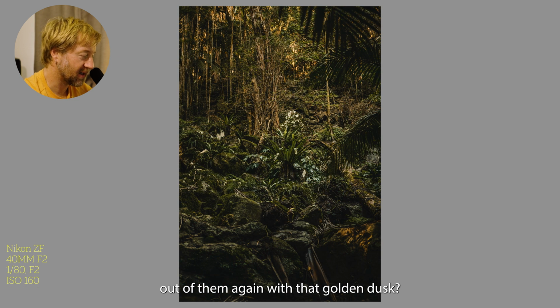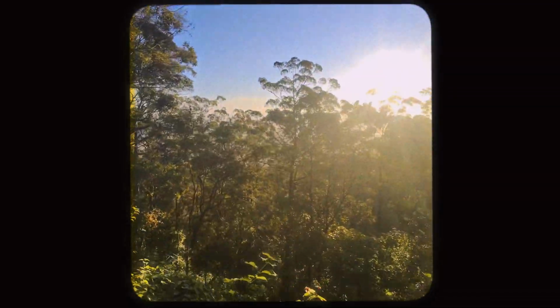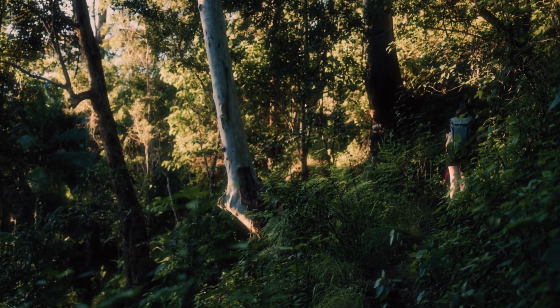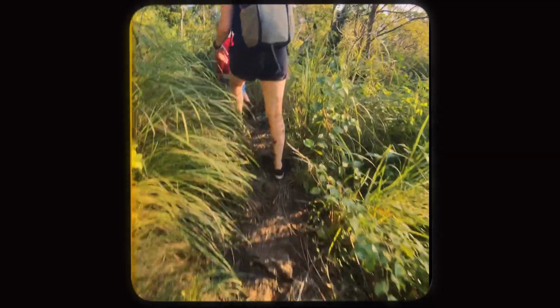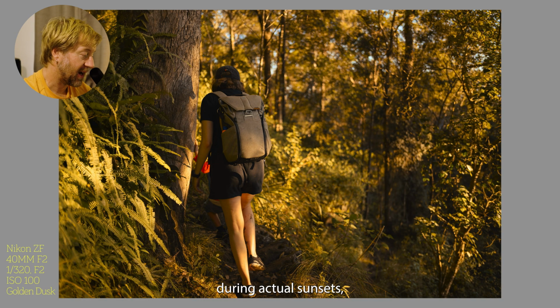Again, with that golden dusk, I kind of liked how the colors came out, but I think it needed more warmth overall. The tones were too blue. Good. And then here, during actual sunsets, the golden dusk preset, as you can see, it's just too much.